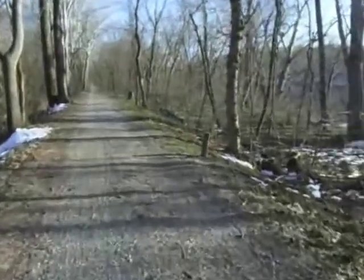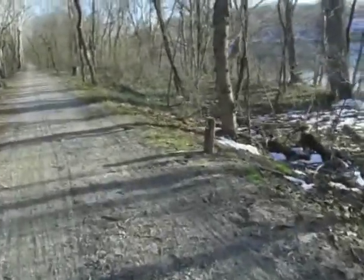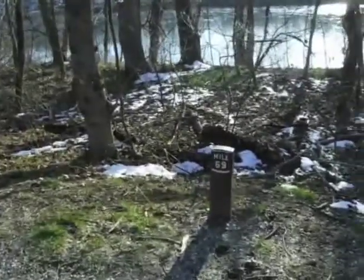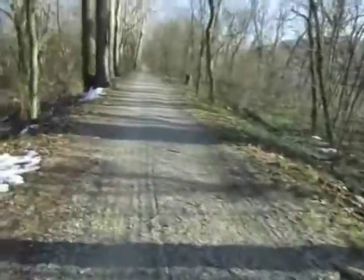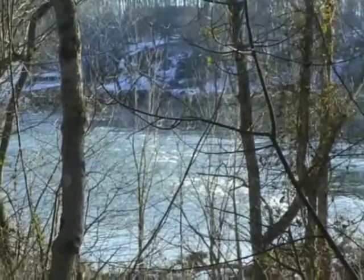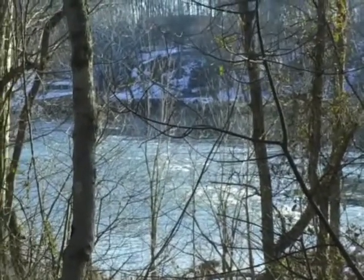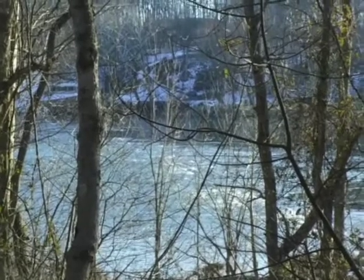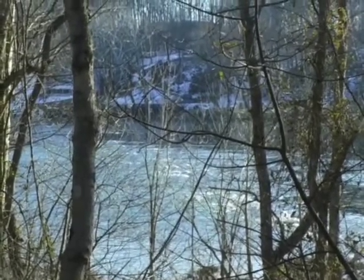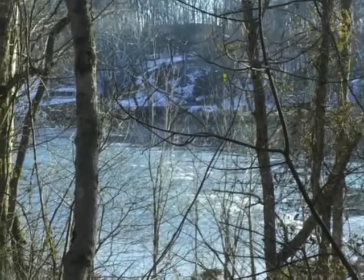We're coming up with another feature. It's a mile marker. Mile 69. And down the towpath we go. As we've come to this spot, there's a rapid in the river. You should be able to hear it on the camera. You can see the whitecaps out there where it crosses the river.